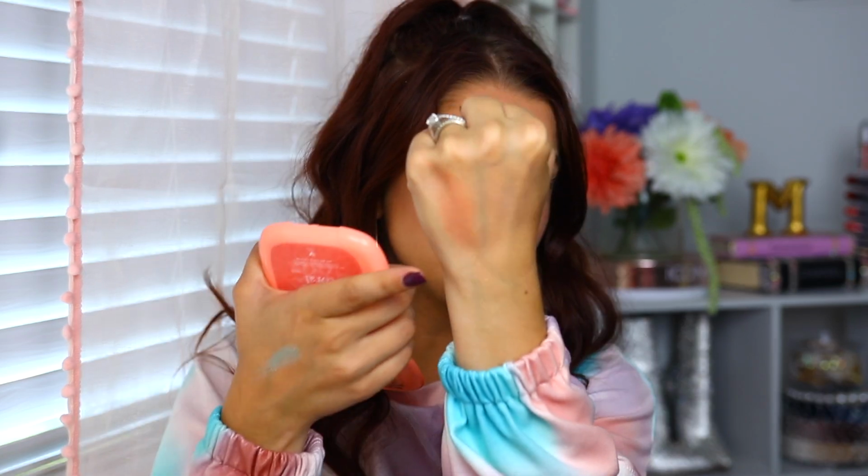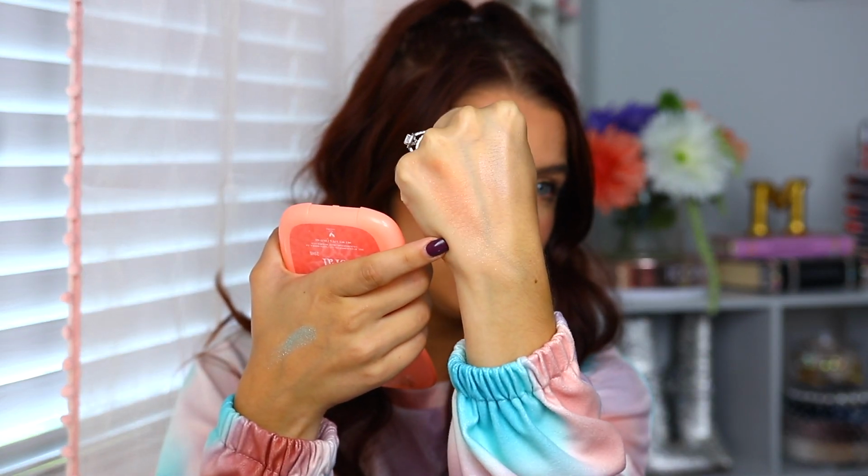It has so much glitter in it, and I just don't love glitter in my blush. I like a good glowy blush, but this one has actual glitter particles. I don't know if you can tell right there. And I just don't love that. I have quite a bit of texture on my cheeks, and for me, I just don't really want gold glitter up in my face. It's just not something I prefer.